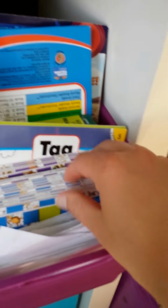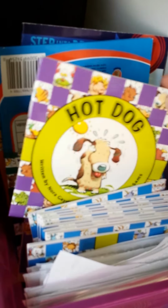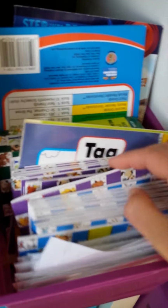And then books for the little guy. This was also a Dollar Tree basket, but any little basket would work. And just as I find little books that work well for him, that he's able to read and encourage him to keep reading, I just toss them in here. We've got some different ones towards the back, some that he really enjoys, the cars, and lots of Hooked on Phonics books, that sort of thing.